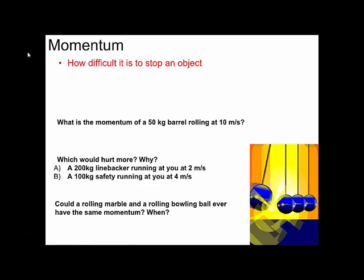So momentum is how difficult it is to stop an object. In other words, it's moving inertia. It wants to keep moving. If something has momentum, it wants to keep moving. The more momentum it has, the more it wants to keep moving. And the formula for momentum is the object's mass times its velocity.